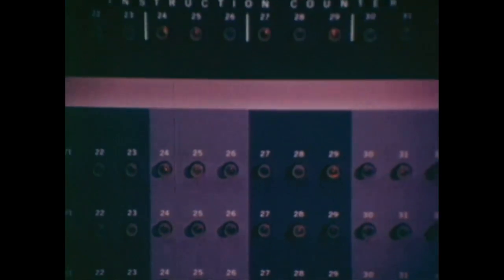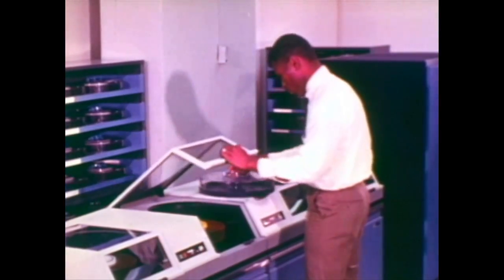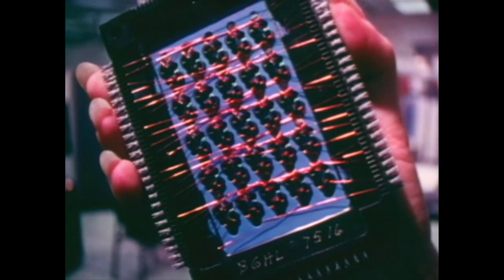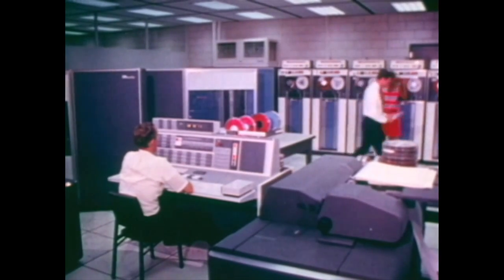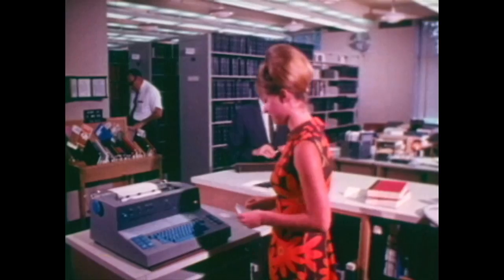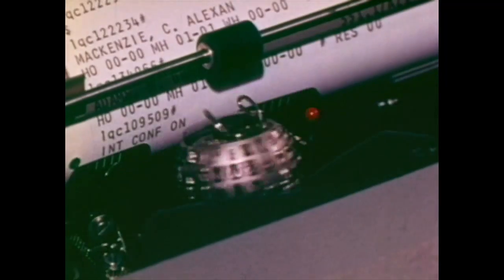Modern computers use fast magnetic memory devices, such as tapes or discs, stacked like jukebox records, or tiny cores woven together like Indian beads. Large computers use these and other types of memory devices to achieve tremendous storage capacities. The computer being queried by this librarian can give her instant information on the whereabouts of any of the thousands of books in her charge.